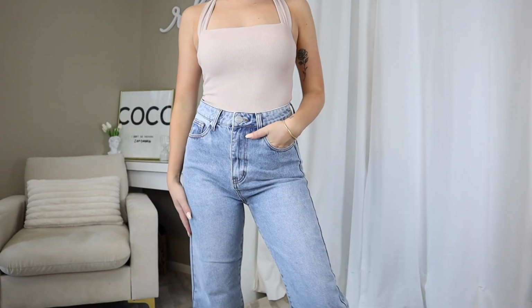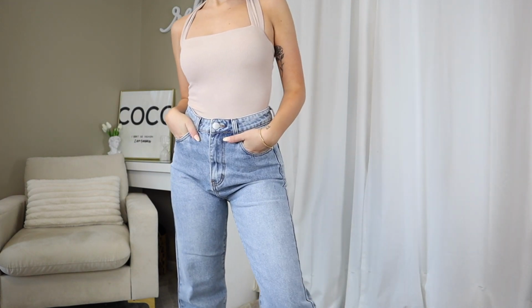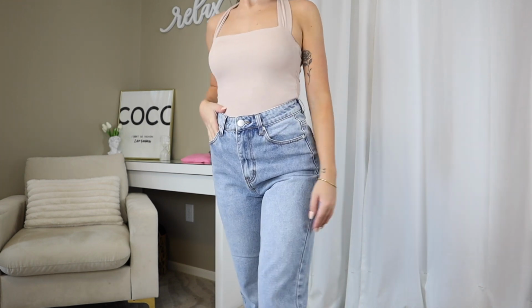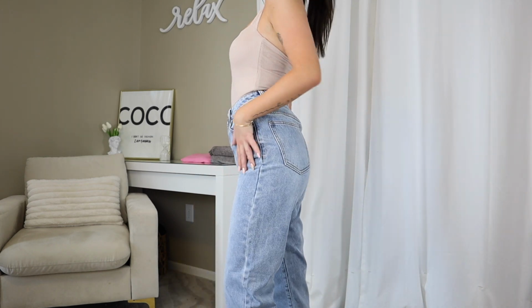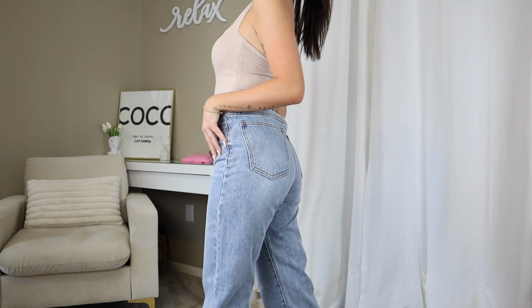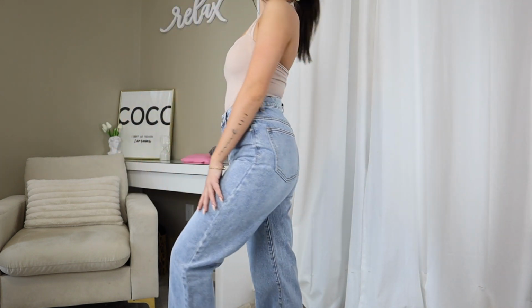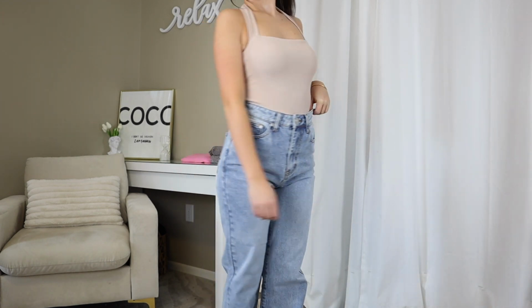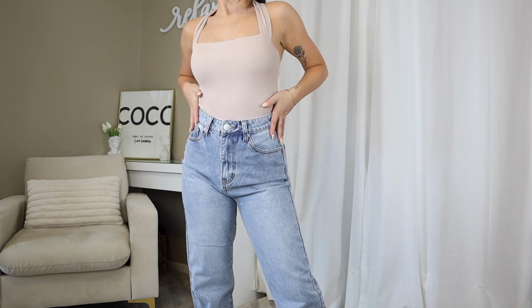So first off, I did size up in these. I read some reviews and the sizing chart and decided to size up 2 sizes. So I'm typically a 24. Sometimes I'll go for a 25 if I do want my jeans to have a little extra room, but I grabbed these ones in a 26. That worked so well for me though. I think this was the absolute perfect fit. I'm so glad I went 2 sizes up from my normal size. They are a comfy fit.